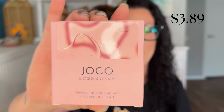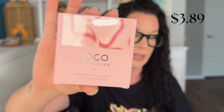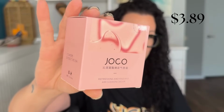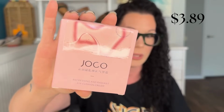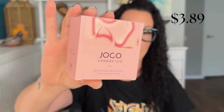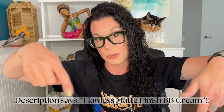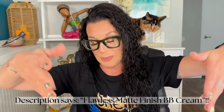So speaking of the makeup that I have tried on, let's go ahead and pull that out. The first product is called Jeulia, I believe. It says Refreshing and Radiant Air Cream Cushion. I thought that I had picked up a matte product that was supposed to be oil absorbing or oil controlling. I will have to go into the description of this product, and maybe write down here if it does say that it's supposed to be oil controlling or absorbing or something like that.